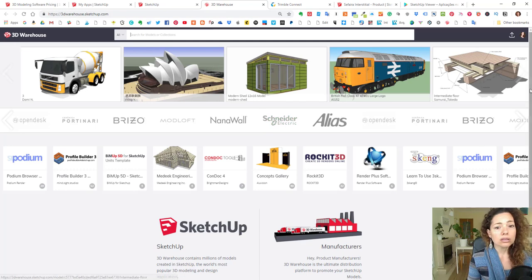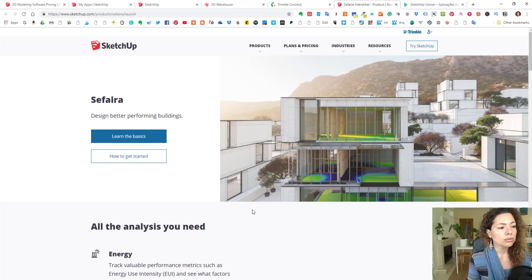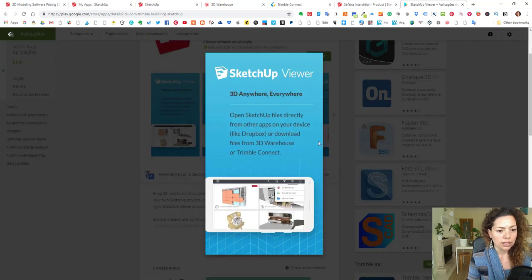The 3D Warehouse is the same warehouse we used to. Trimble Connect, so this is complete, you need to create a profile, but this is good if you have a team, if you work in a team, to share. And this is what I already said about Sephora. And this is the SketchUp Viewer app, okay? This is on Android, and they have an iOS version as well.